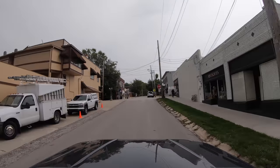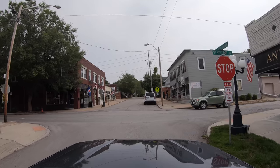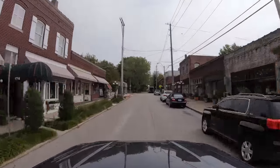This street we're about to cross is called State Line Road. And just like that, seamlessly, we are back in Missouri. Seems to be a pretty cool neighborhood, by the way.